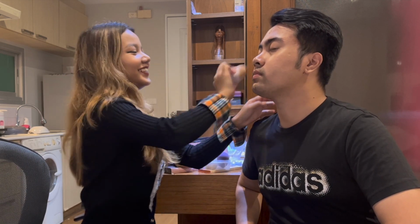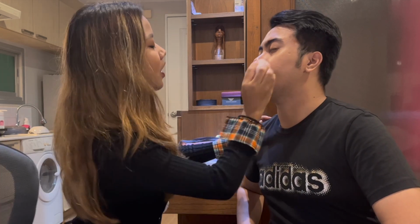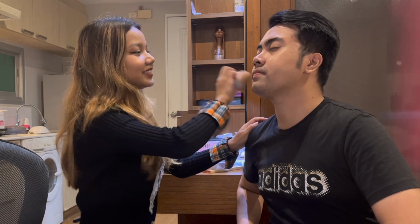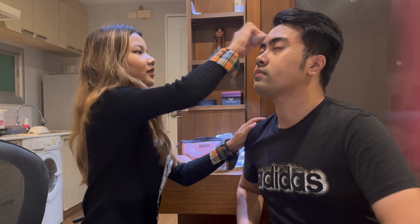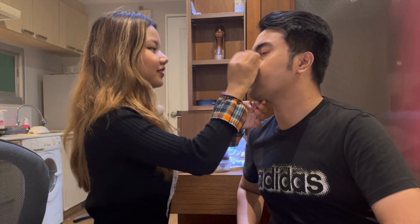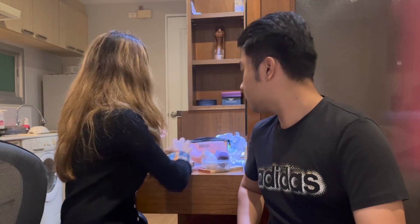How do you feel? Not bad. Do you like this? I don't know, it feels like a facial massage. It's bouncing, right? Yes. Actually, this color matches you, because it's a natural shade. Okay, done. The next step is concealer.